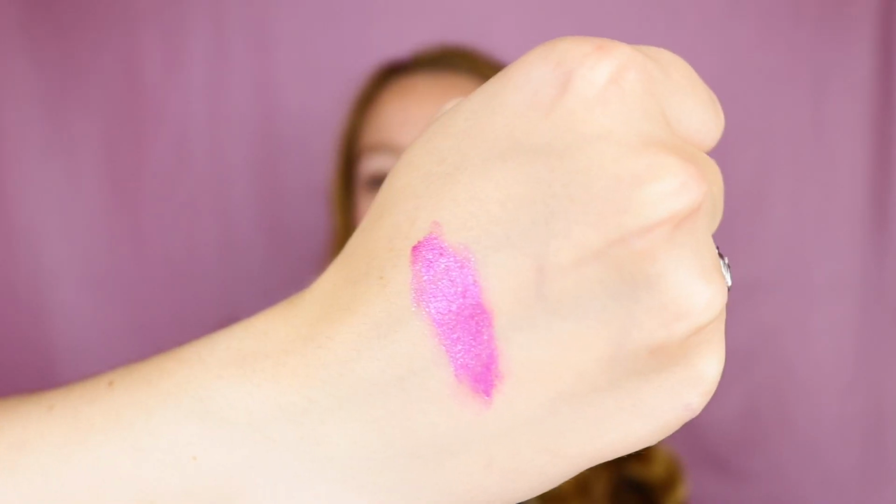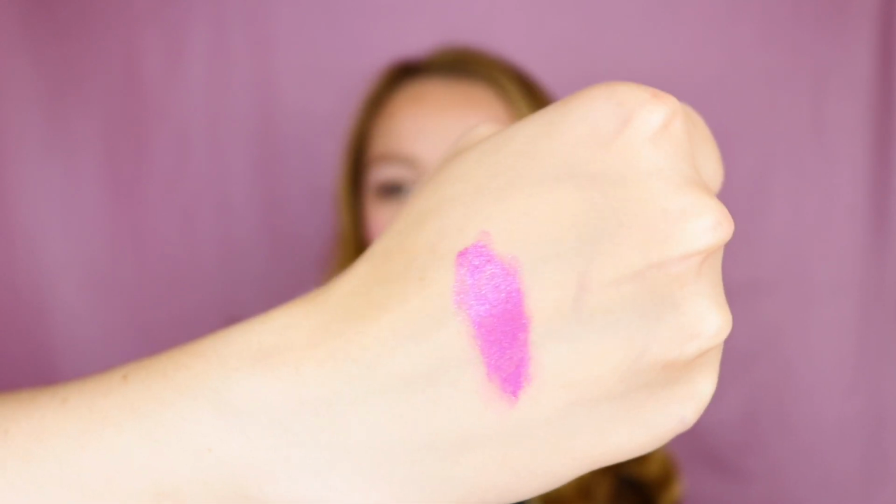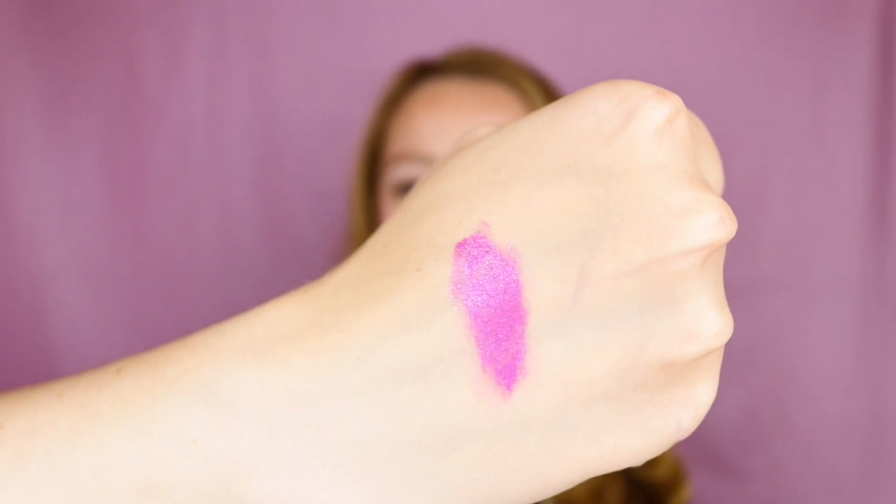This is like the prettiest color eyeshadow I've ever seen. It's so pigmented. It actually matches this packaging perfectly. Wow. And the sheen of this, I am so impressed right now. It has silver shimmer in it, but whoa, this pigment is so good. I am so excited to apply this to my eyes.